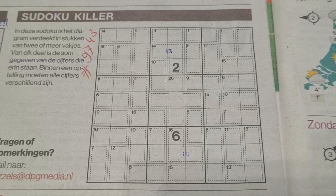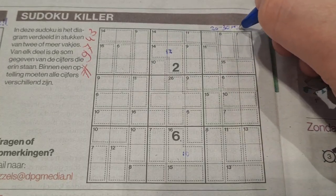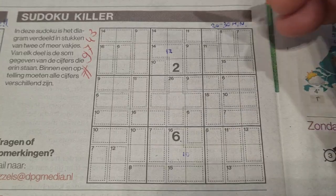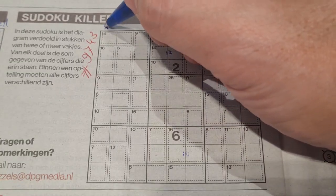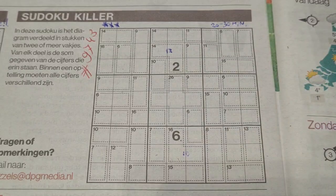Alright. For Killer Sudoku, I need 20 to 30 minutes to solve. That's my time limit. If you compare with 1 star, 2 stars, 3 stars, and the 4 star Sudokus in the additional, it will be a 3 stars puzzle. Alright, so let's get started.